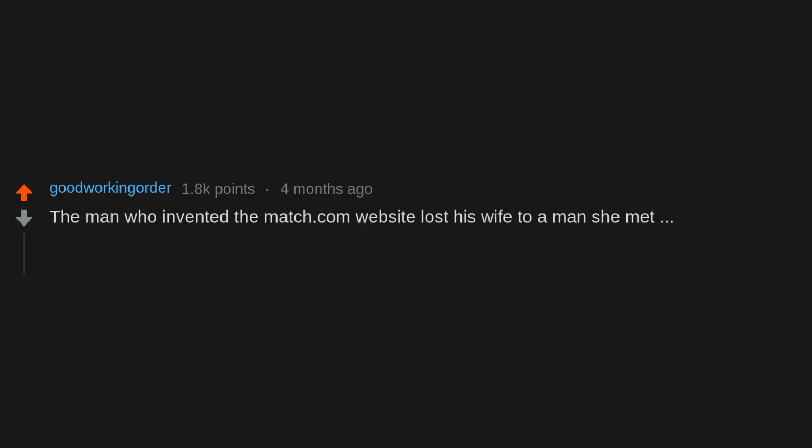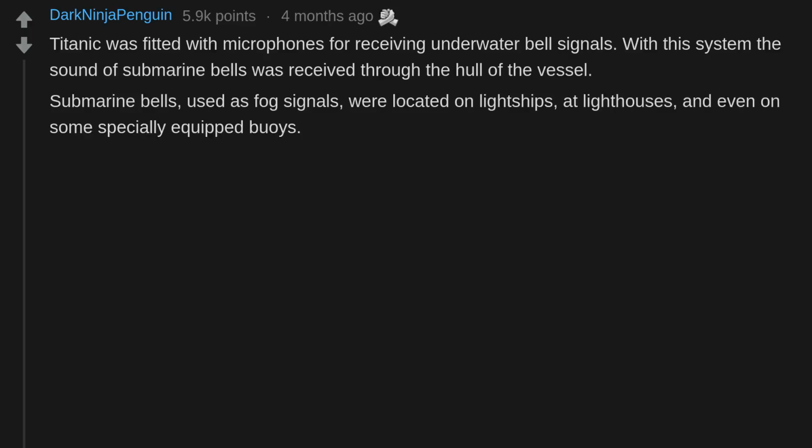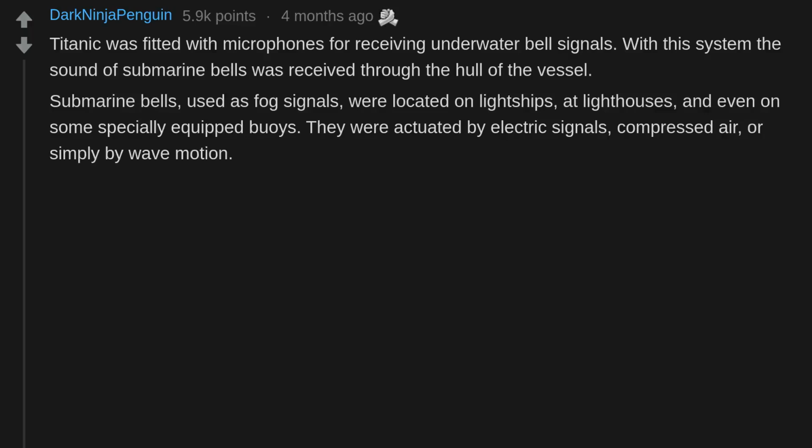The man who invented the Match.com website lost his wife to a man she met on Match.com. Titanic was fitted with microphones for receiving underwater bell signals. With this system, the sound of submarine bells was received through the hull of the vessel. Submarine bells, used as fog signals, were located on lightships, at lighthouses, and even on some specially equipped buoys. They were actuated by electric signals, compressed air, or simply by wave motion.